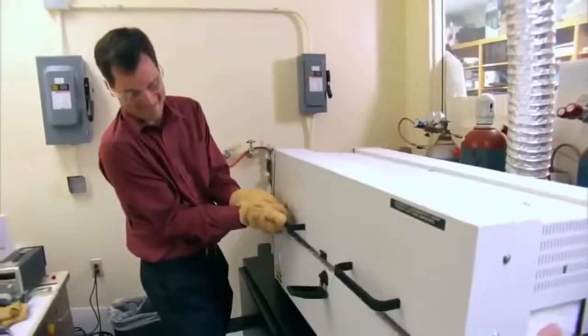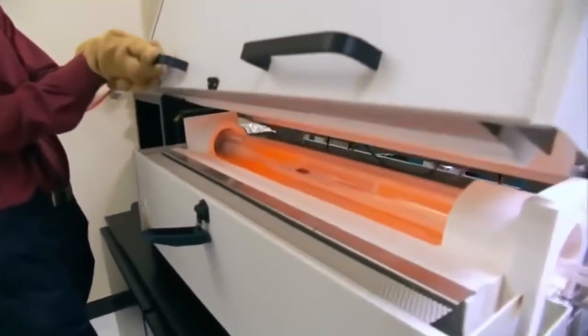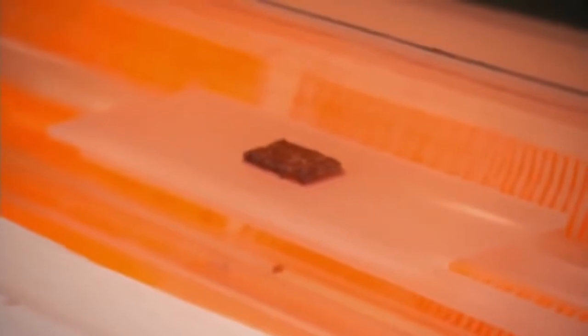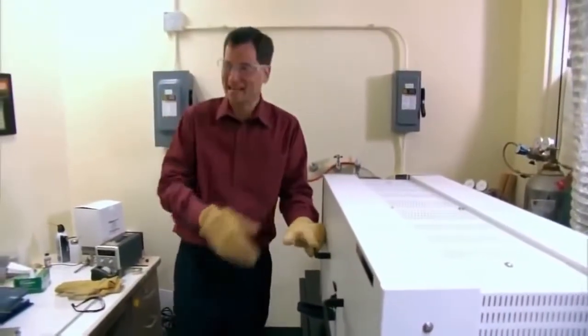How much heat is it in there? Right now it's around 800 Celsius. That's about 1,500 degrees Fahrenheit. Wow, I could nuke a pizza in like 5 seconds in there. Yeah. You can open more. Oh man, that is blasting heat. Oh, I see the little black wafer in there, that's it? Yep. That's nanotubes? Yeah, exactly. Wow, that is very cool, baking away in there. Wow, it's like a nuclear tanning bed.